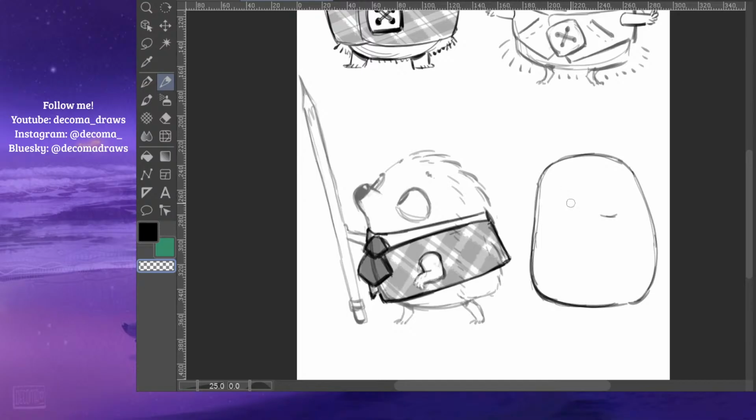Figuring out the eyes from the front. No, I think this hedgehog would not steal, but would leave a bill on the table.